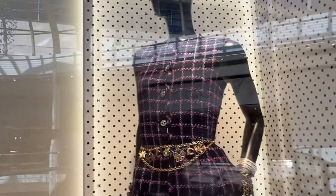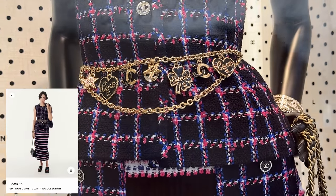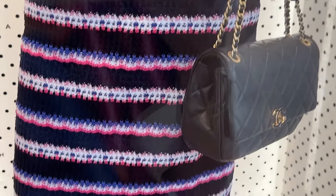How nice is this tweed set? I really like this look from the runway. And look at this gorgeous belt. Wow, wow, wow.